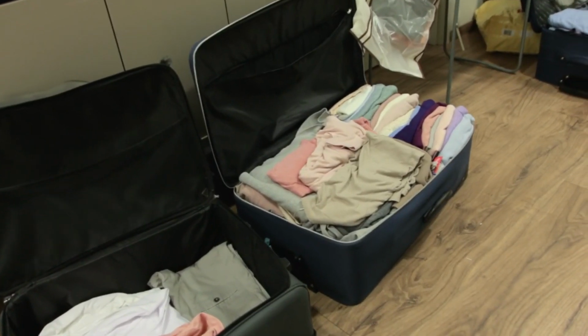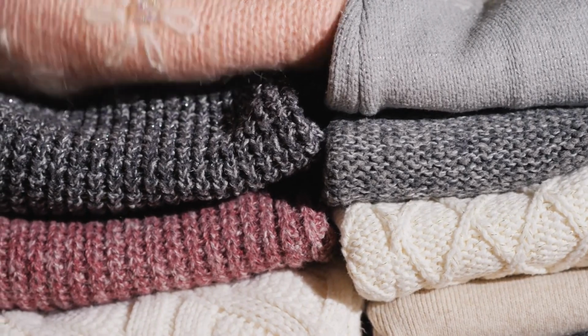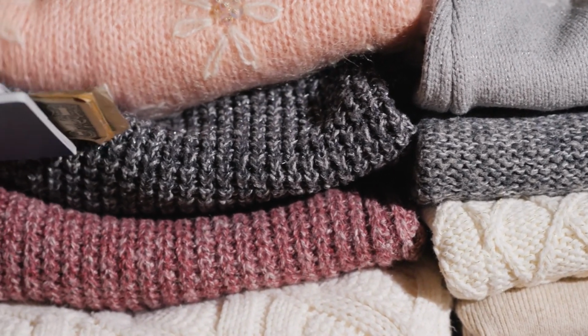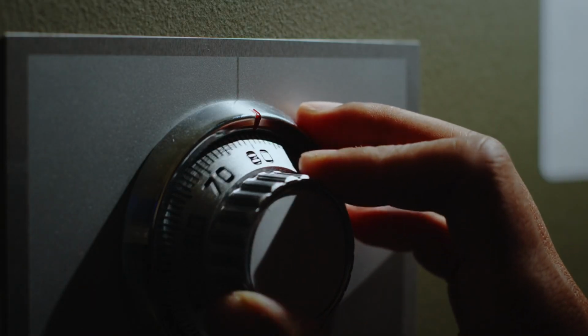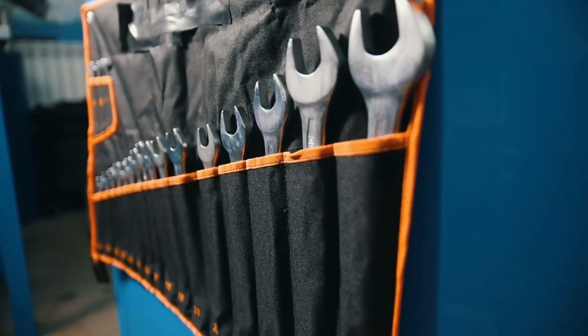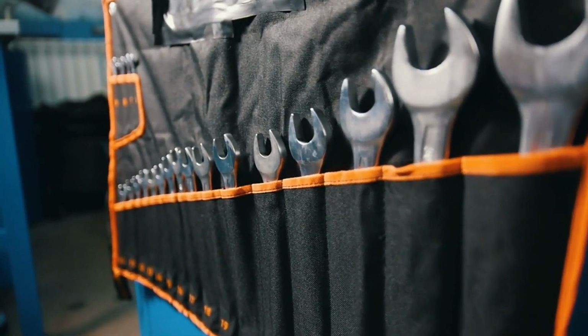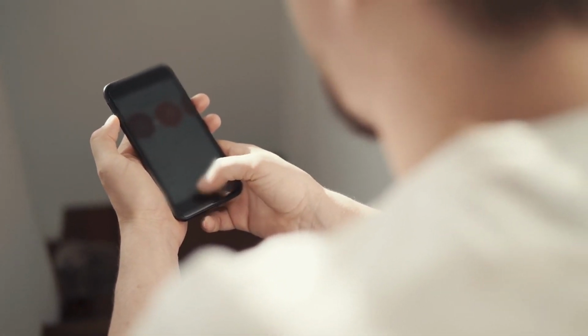Hidden pockets are also great for security. Keep your passport, money, and other valuables in hidden pockets to reduce the risk of theft. It's a simple but effective way to protect your belongings. Even your carry-on bag can have hidden pockets. Use these to keep your essentials organized and easy to find. It makes going through security checks faster and less stressful.